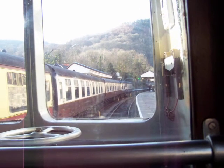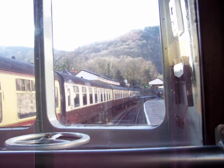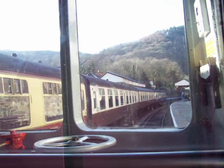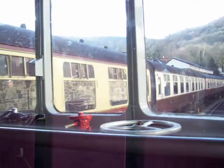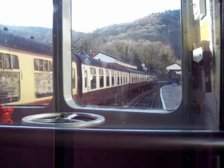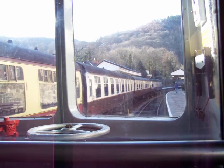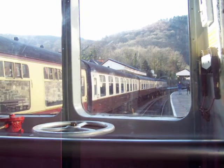So today we've got a single driver. You can operate a DMU with just a driver, assuming it's got an operational DSD, and that's effectively the dead man. Otherwise it has to have a second man on this seat here, or a co-driver. To become a driver on one of these, we operate under exactly the same rules as the main line. Same tests, same qualifications. You've got to do something like 2,500 hours without passengers before you can drive one of these with passengers on.